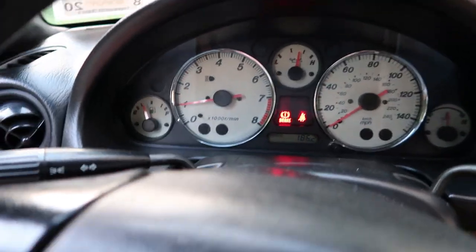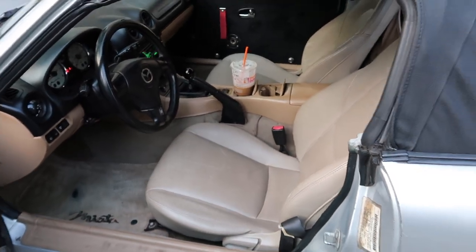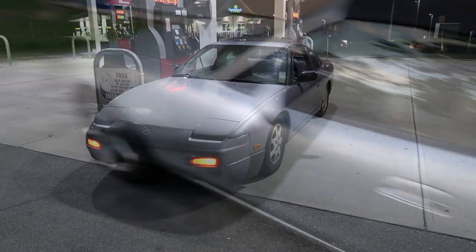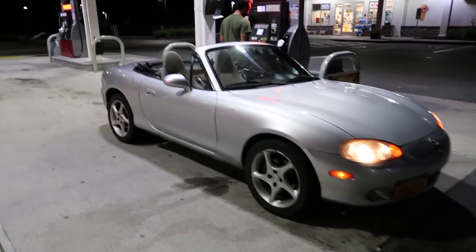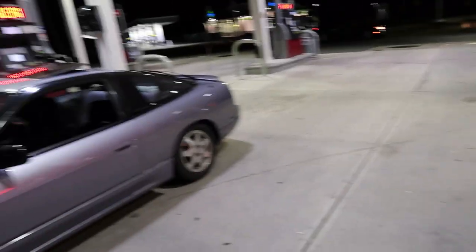It's a nice little fun peppy car. It's not bad. Very small interior, very tight. 6-speed with an LSD. Alright, so we got the 240 right here. We got the Miata. He's just fueling up. I'm not sure where he's taking me, but he said that there's some fun touge roads.